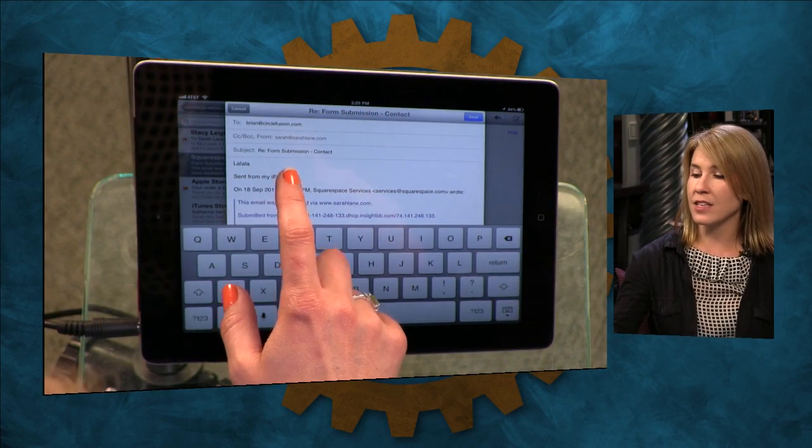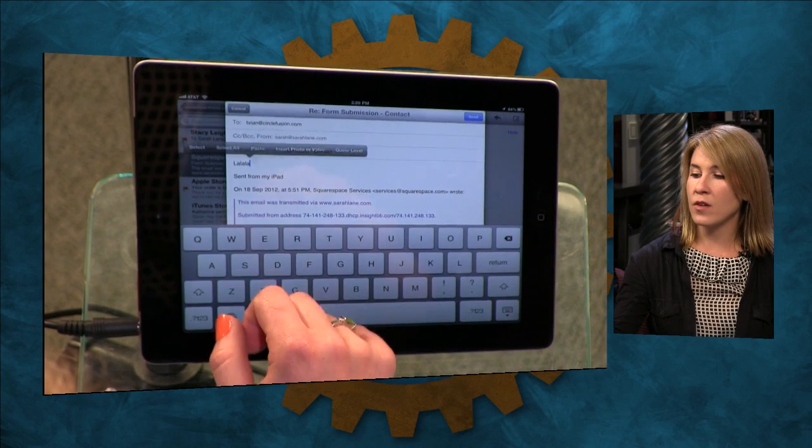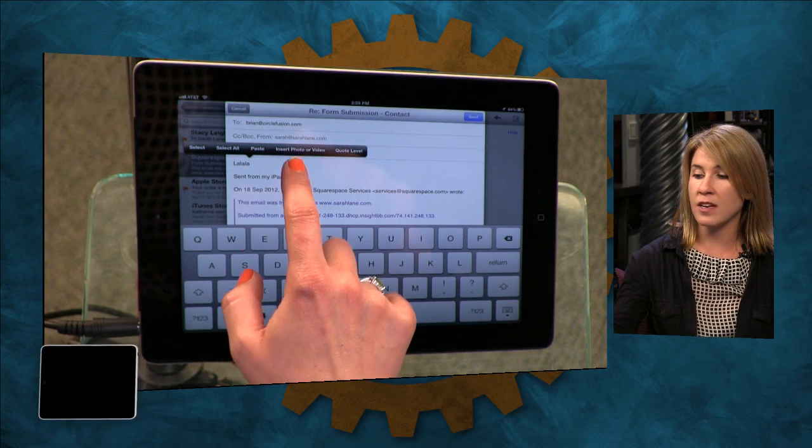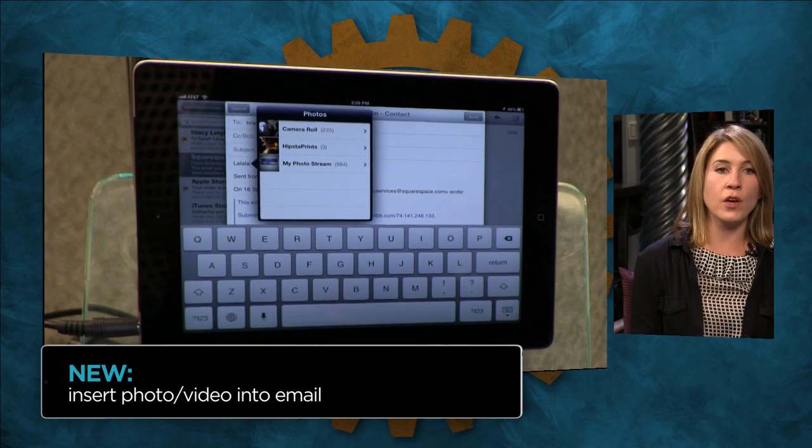Another nice touch, and this is actually one week after I had gone through someone's tip who was explaining how to get photos into an email that you had already composed. This is something that iOS 6 does fix. So if I'm going ahead and responding to Brian here at Circle Fusion, I would go ahead and hold down, and then I have not only select all as pertains to the text, but finally, insert photo or video. We got an attach button.